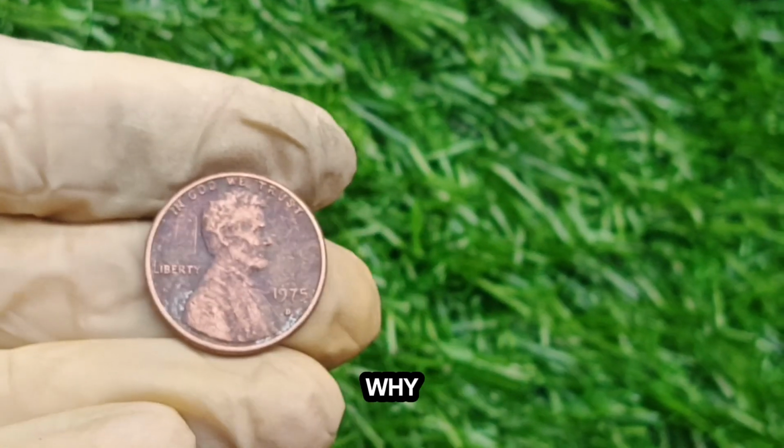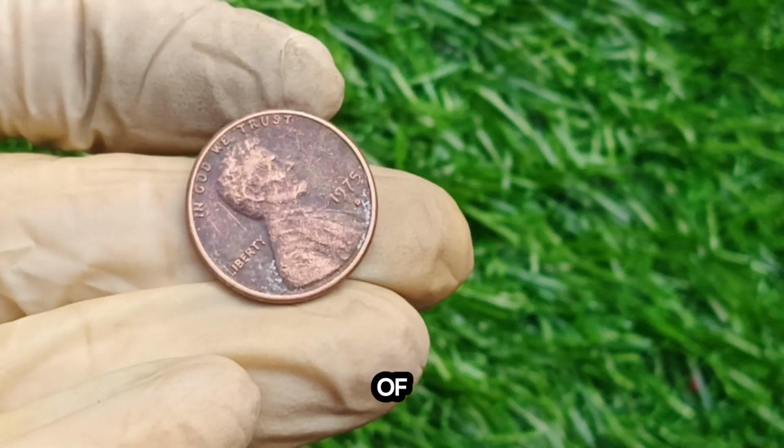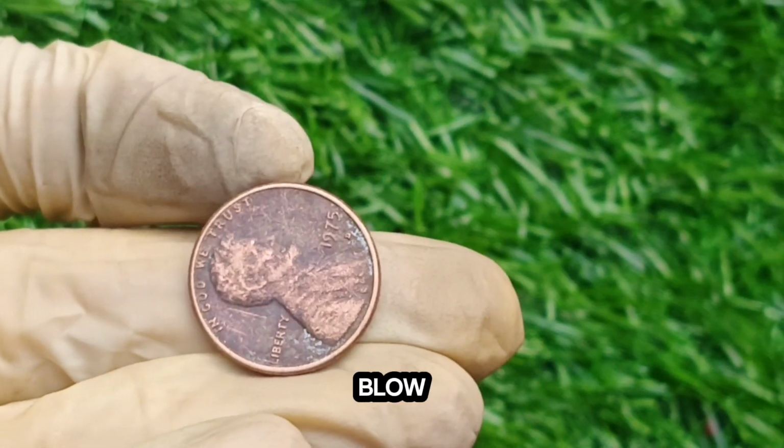Let's break down why the 1975 penny is much more than a penny. It's a rare gem in the world of numismatics, and the history behind it will blow your mind.